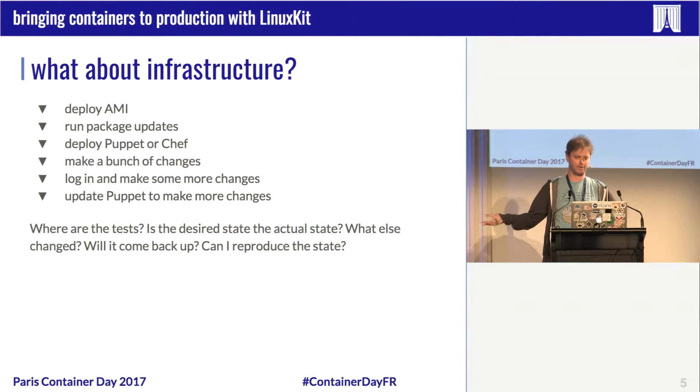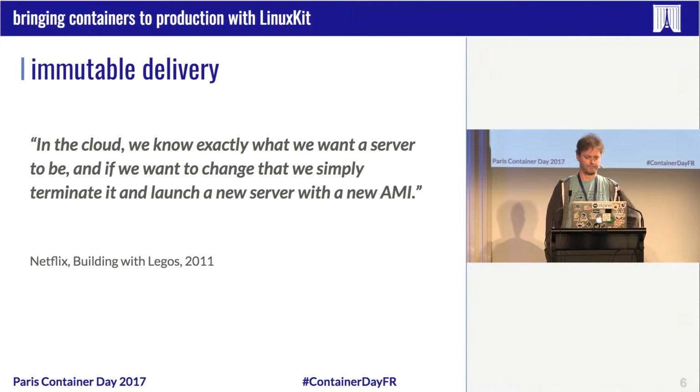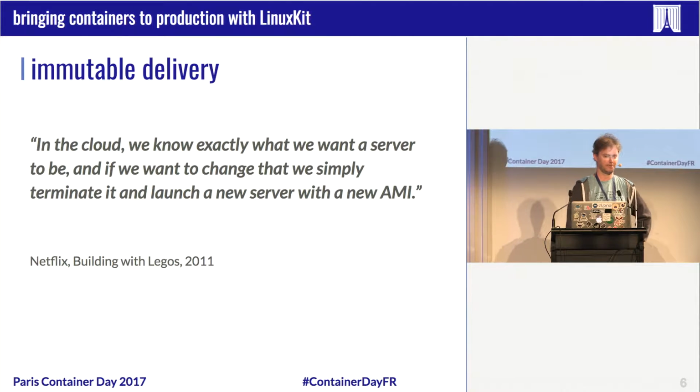Where's the point at which you're running tests? Are you sure that the thing you've deployed is what you think it is? What else did you change? When you reboot your servers, will they come back up? Do you know?